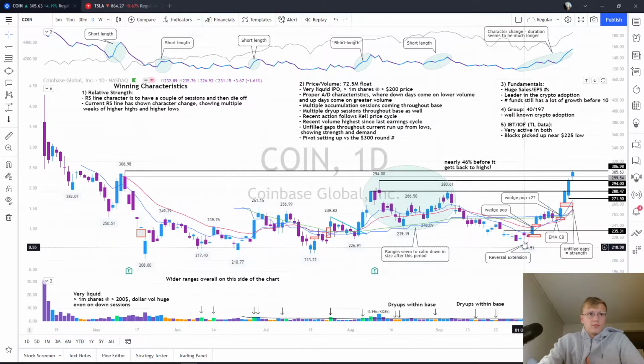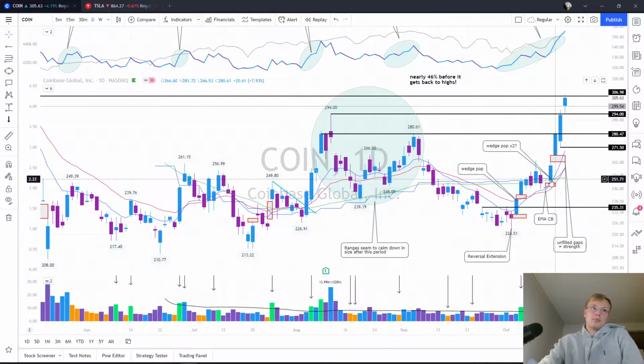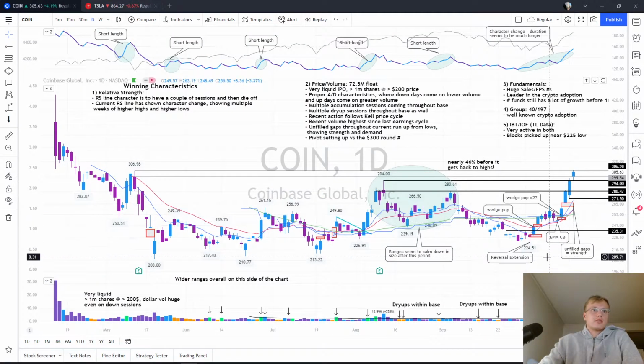But this is a reversal extension and may signify that sellers have been exhausted at the bottom here. We can see a large range between the 10 EMA, which is blue, and the 20 EMA, which is red. That's clue number one. And then we get a wedge pop back through the moving averages after we see this tightness. You could possibly say that this area also signified the actual wedge pop, but it could be wedge pop number 2 depending on your interpretation.